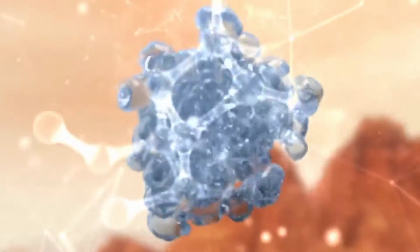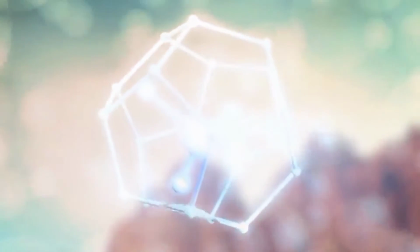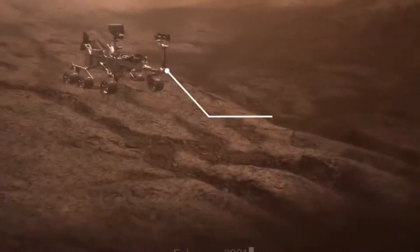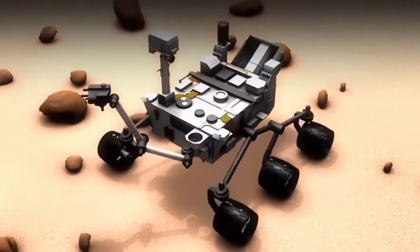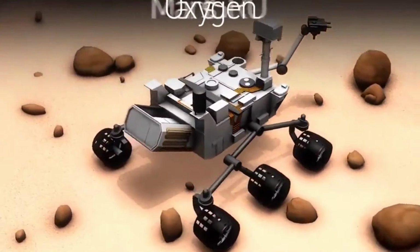We'll combine carbon dioxide from the atmosphere with the mined water at a high temperature and under high pressure. It'll result in getting methane for rockets and oxygen for breathing. Since February 2021, Mars Perseverance rover has been testing the technology for oxygen extraction. It has a box inside. This is the Mars Oxygen ISRU experiment, also called MOXIE.